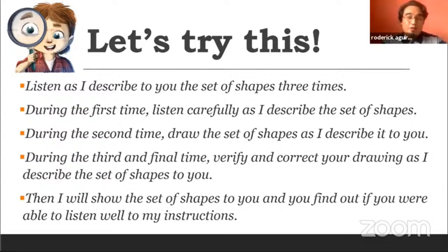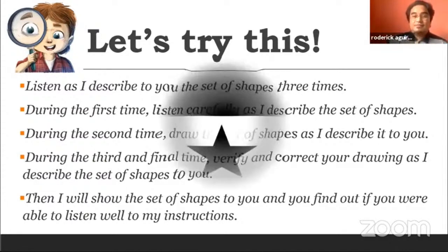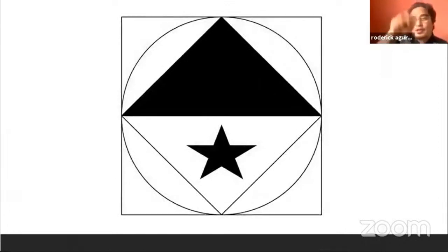Now let's check if you were able to listen and accomplish the listening test. So this is the shape I was describing: a square and a circle that touches at the sides and the bottom, and then a diamond, and then you draw a line that divides the diamond equally into an upper triangle and a lower, inverted triangle. And then the upper triangle must be shaded black. And in the bottom, you're going to draw a star. So we have 1, 2, 3, 4 shapes. Although if we count the two triangles, we will now have a total of 6 shapes.